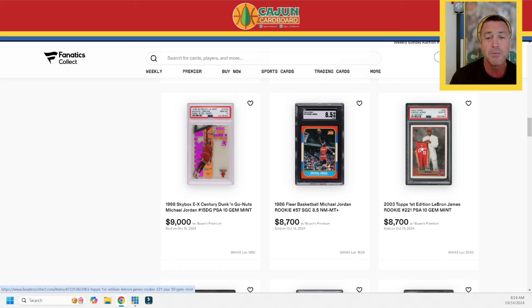Do I hate LeBron James? No. Do I think LeBron James is trash? No. Do I think LeBron James might have been at a Diddy party? Maybe. I don't know. Actually, I think we know he was, but I don't think he was in the room with the goats and stuff. But this 2003 LeBron James Topps. Anyway, I was getting out of LeBron James to buy more into Michael Jordan.